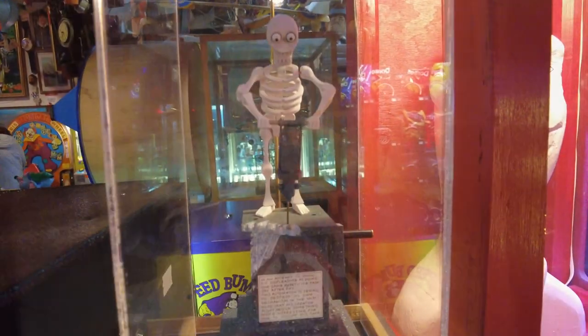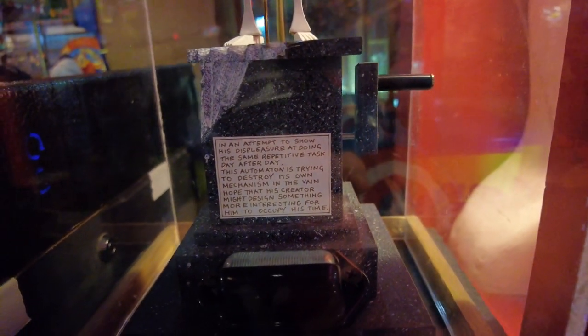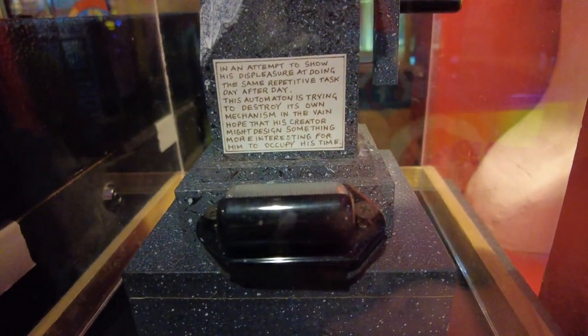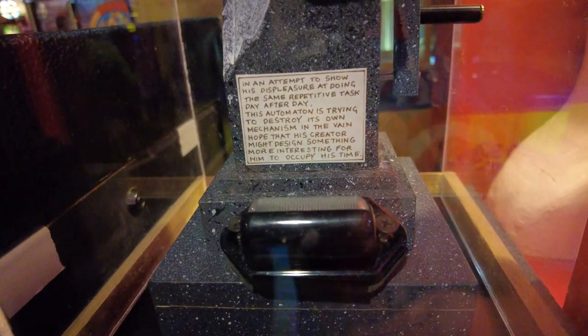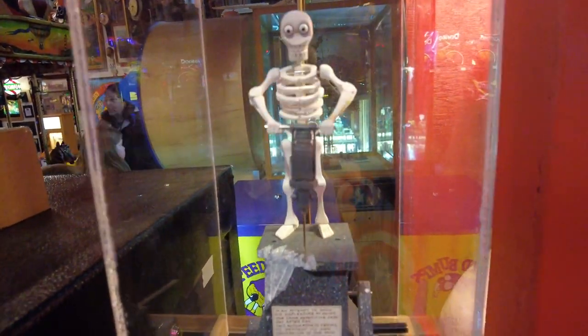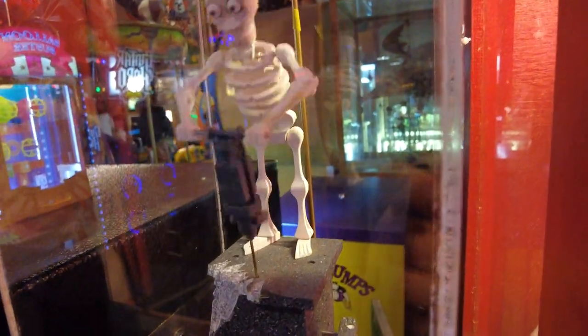And over here, we've got another automaton that says, in an attempt to show his displeasure at doing the same repetitive task day after day, this automaton is trying to destroy its own mechanism in the vain hope that his creator might design something more interesting for him to occupy his time. Let's try it out. It's a quarter. Put one of these in and we'll see what happens. Check that out. He's jackhammering his own pedestal.